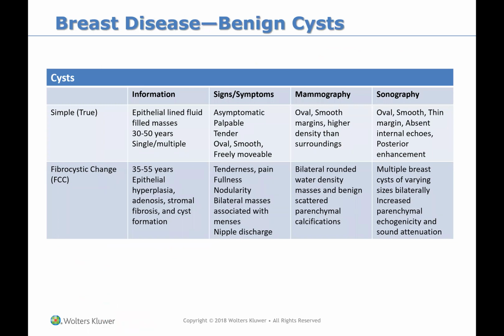So we're going to first start with what our qualification is for a cyst. A simple true cyst, which you're going to see quite a bit when you're doing breast ultrasounds, is epithelial lined, filled with serous fluid, and has acoustic enhancement. It usually occurs at 30 to 50 years of age, and can be single or multiple. They're asymptomatic or palpable. Some can be tender, oval, smooth, and freely movable, so you can move them around. On sonography, they have a thin margin, which is a huge thing. We want a thin wall, we want acoustic enhancement, and we don't want any internal echoes. Those are our three qualifications for a simple cyst.